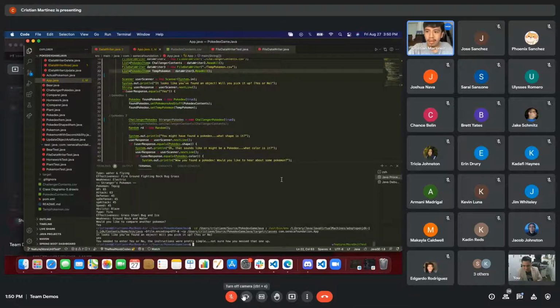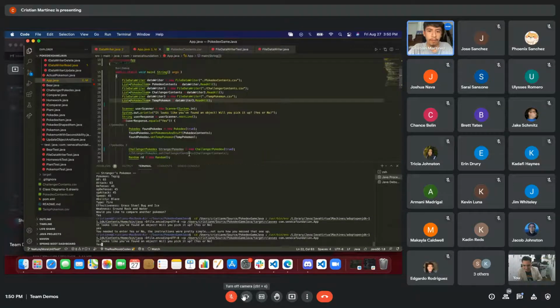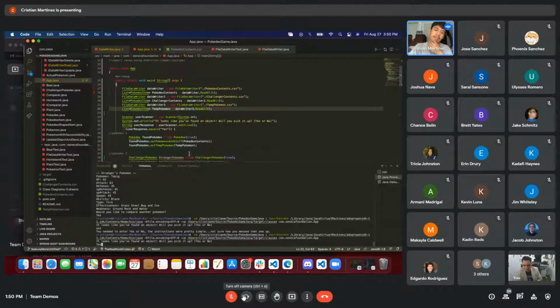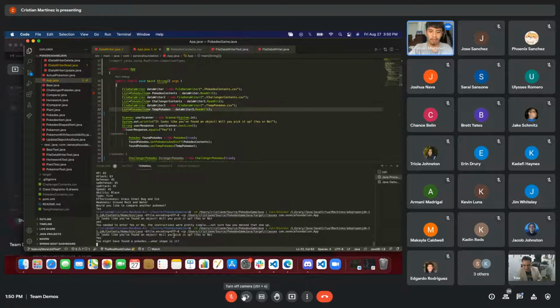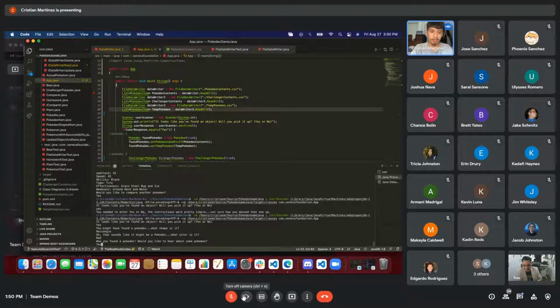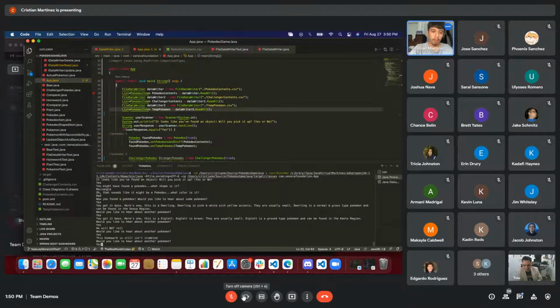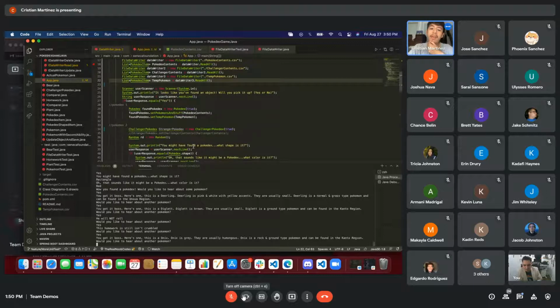Well, that wasn't the best way to show it, because we haven't figured out the problem with not accepting the lowercase letters. So we always have to use uppercase with all of our answers. So here it works fine with all the Pokemon that we have.